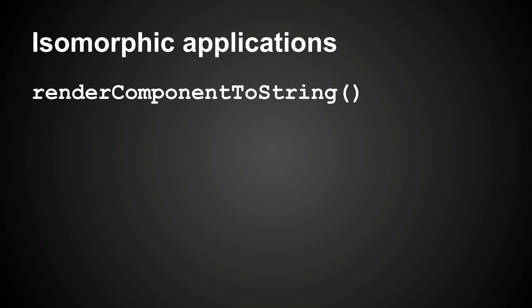So, isomorphic applications. We saw render component earlier. You can render a component and slap it into somewhere in the DOM. Or render a component to string, literally just because it's a virtual DOM, right? So you create one virtual DOM on the server, which represents the state of your data, and then you just say render component to string, and you get a string of HTML, and you send that down to the browser. The first load experience in your single page application is really fast because the server's rendered that page for you.